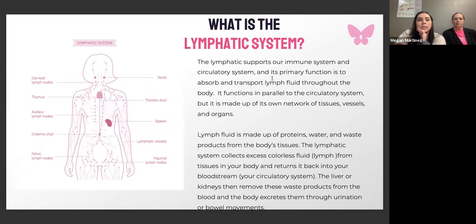And now to understand, what is the lymphatic system? So the lymphatic system is responsible for supporting our immune system and circulatory system. It runs in parallel to the circulatory system, but it has its own structures. And it's responsible for collecting excess fluid from the body's tissues and returning it back into these collecting ducts, which then connect to our circulatory system.